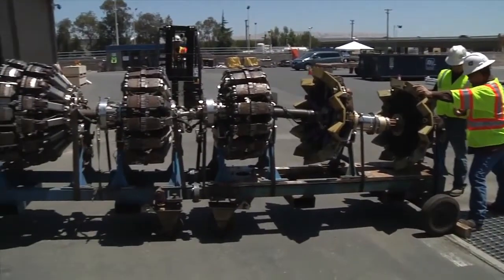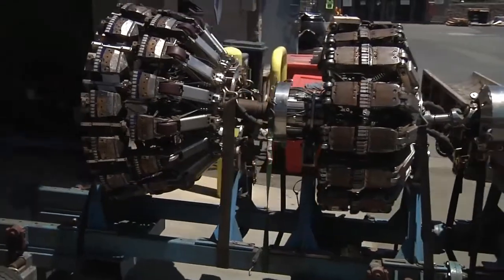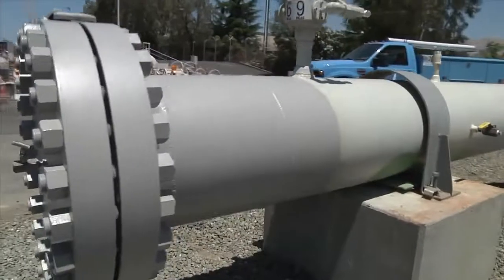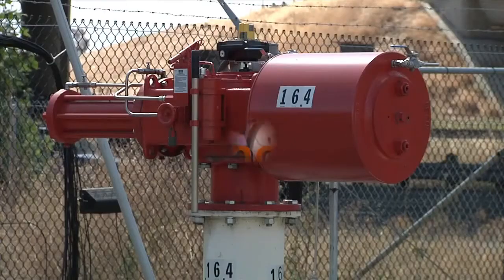Using smart pigs to inspect gas lines is important. PG&E will inspect more than 200 miles of pipelines this year with the technology. And the company is doing more to make its system safer, from replacing pipeline, to strength testing them with pressurized water, to adding automated valves.